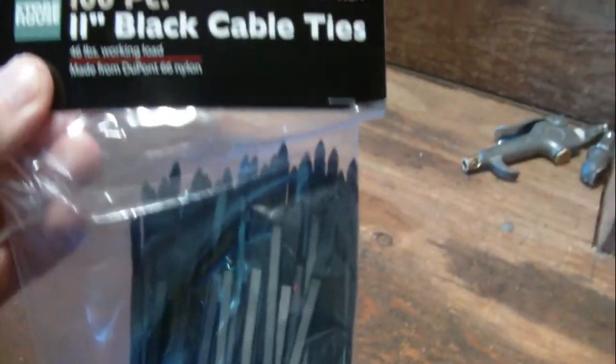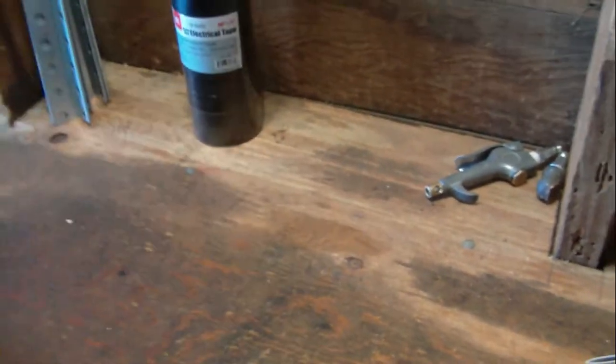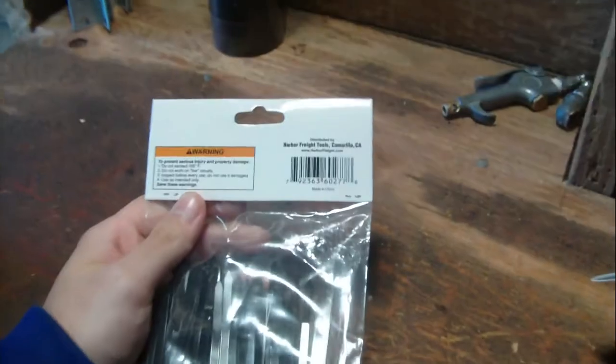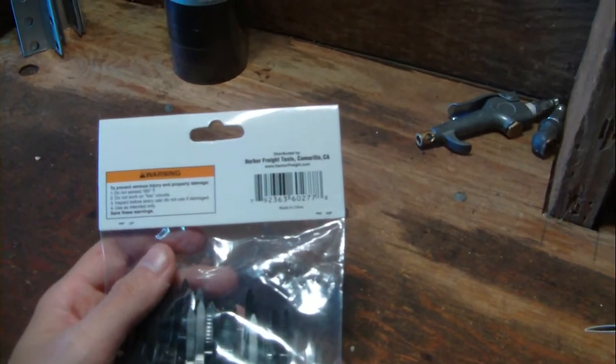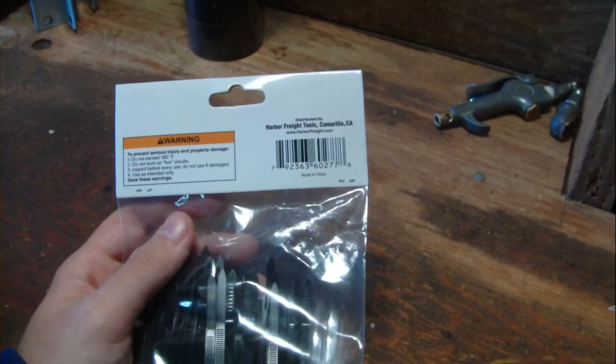So these are from Storehouse, and these had pretty good reviews. There was another one that I was looking at but it didn't have any reviews. I was like, well, I don't really want to buy anything that doesn't have any reviews on it yet. So, yeah.